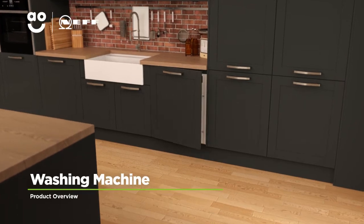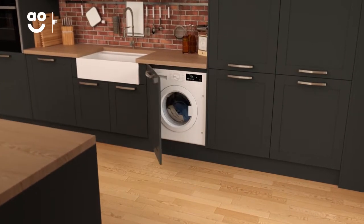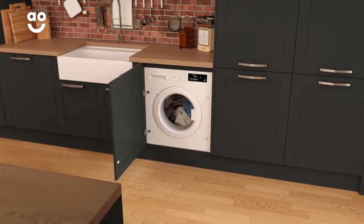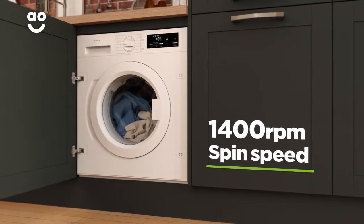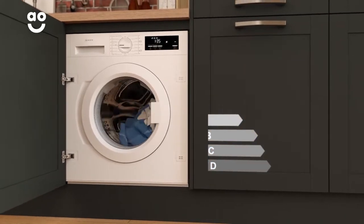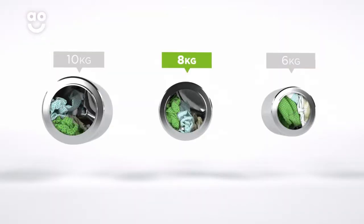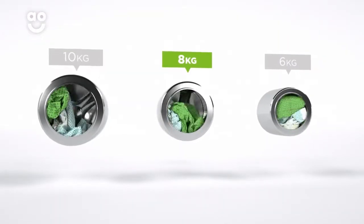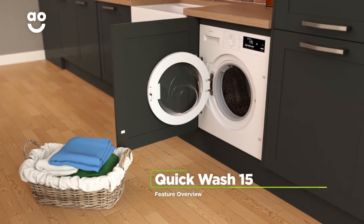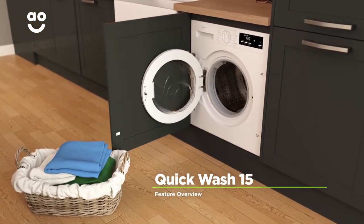This integrated washing machine from Neff is perfect for households who want a quality model with clever technology to take care of their laundry. It has a 1400 RPM spin speed, an excellent A++ energy rating, and a medium-sized 8 kilogram drum capacity. We believe the bigger the drum, the better, because your clothes have more room to tumble for a better clean.